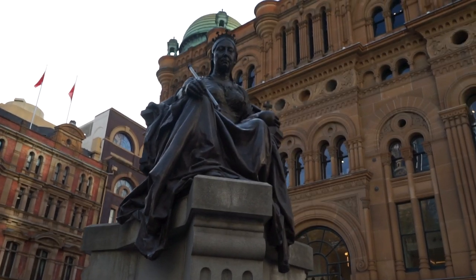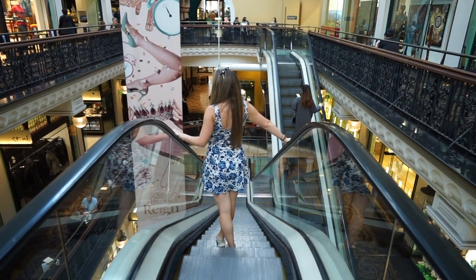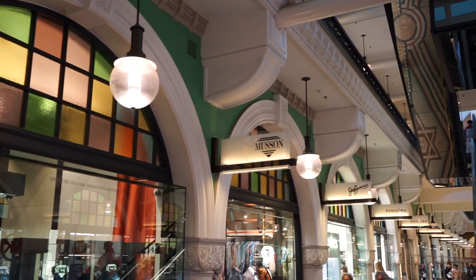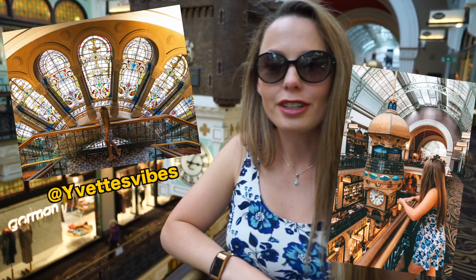So we've come to our next Instagram spot. My favourite building in all of Sydney is actually this one, which is QVB, which stands for Queen Victoria Building. It's essentially just an arcade of all these different high-end shops, but to be honest, I've never shopped in them. They're very pricey, not my thing, but the architecture here is stunning and you can get some really nice photos with the traditional, more decorative design in the building.